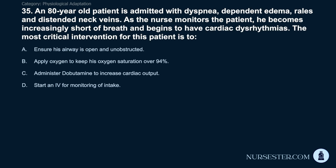35. An 80-year-old patient is admitted with dyspnea, dependent edema, rales, and distended neck veins. As the nurse monitors the patient, he becomes increasingly short of breath and begins to have cardiac dysrhythmias. The most critical intervention for this patient is to A. Ensure his airway is open and unobstructed. B. Apply oxygen to keep his oxygen saturation over 94%. C. Administer dobutamine to increase cardiac output. D. Start I&O for monitoring of intake. Correct answer, A. Ensure his airway is open and unobstructed.